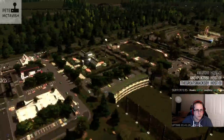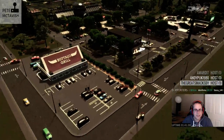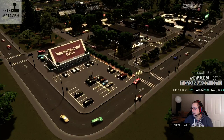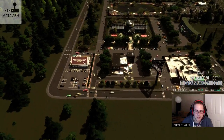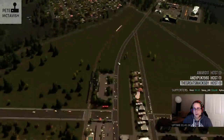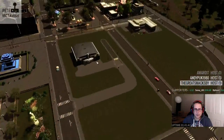And what was the other one? Buffalo Grill? Yeah, the Buffalo Grill's over in this corner near the KFC. But we could have another Buffalo Grill as well. Might do, actually. Like the Buffalo Grill. It would look good near the cinema, wouldn't it?